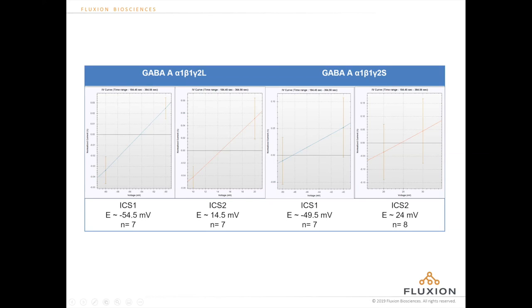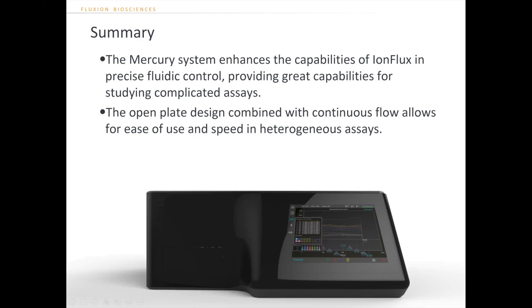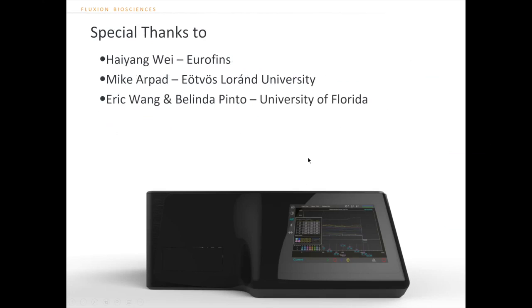So in summary, the Mercury system enhances the capabilities of the IonFlux in precise fluidic control, providing great capabilities for studying complicated assays, and the open plate design combined with continuous flow allows for ease of use and speed in heterogeneous assays. And I would like to thank David Haiyang Wei from Eurofins, Mike Arpad from, I can't really pronounce it, Otvis Lorand University, and Eric Wang and Belinda Pinto from University of Florida. Thank you very much, and now I'm ready for questions.